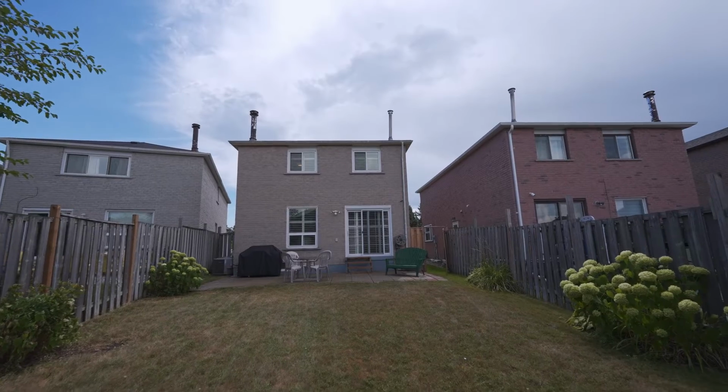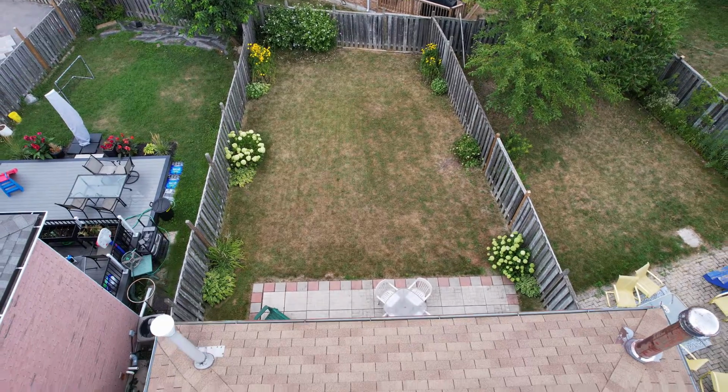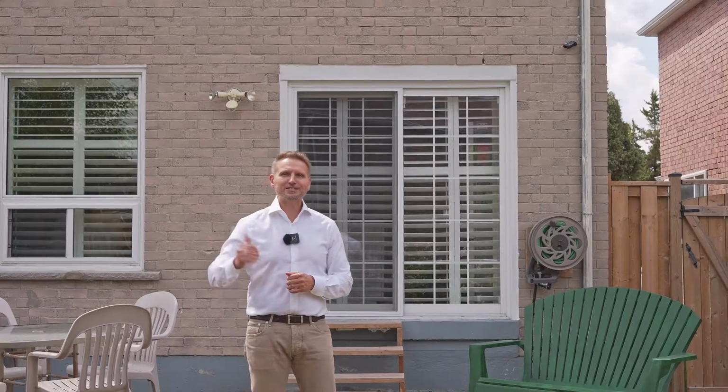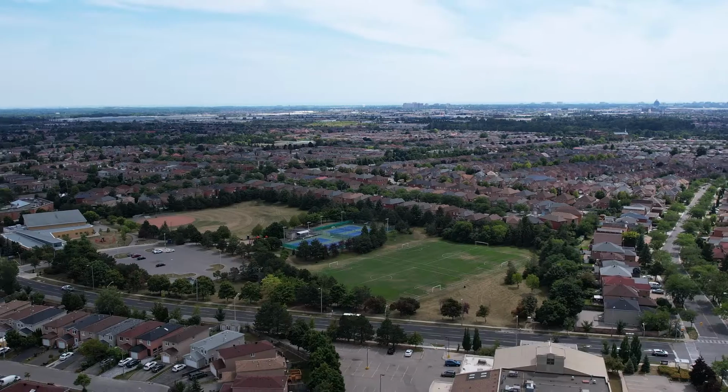Hi, we're in the backyard here at number 6 Harness Circle. Awesome backyard, 125 feet deep on the one side, fully fenced, great privacy, tons of space. Enjoy barbecues here with friends and family. Create some great lasting memories. Hey, just walk over to the Randall Park. It's only a short walk. Take the dog.